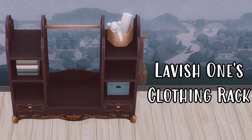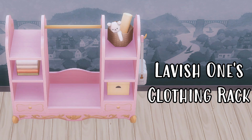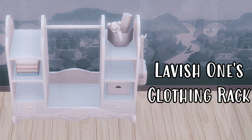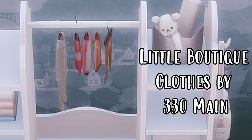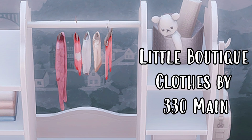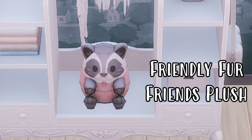And then we've got this lovely clothing rack, which is absolutely gorgeous and has some really good shelf spaces on it, so you can put some of the little decorative items from the pack onto the shelving, which is great. That makes it more flexible. And not to mention, we also got baby clothes. I was so excited to finally get hanging baby clothes in the game. It's only a few swatches, but hey, that makes me so happy we finally have those.